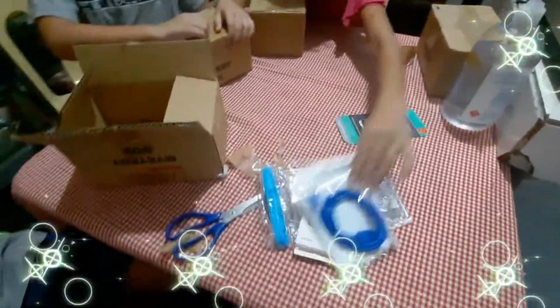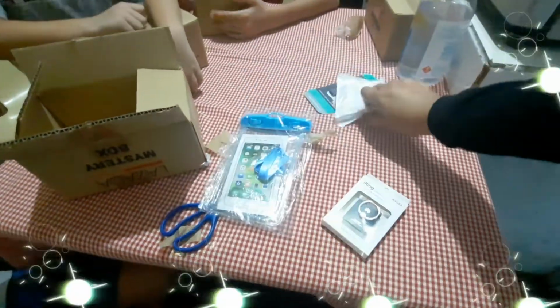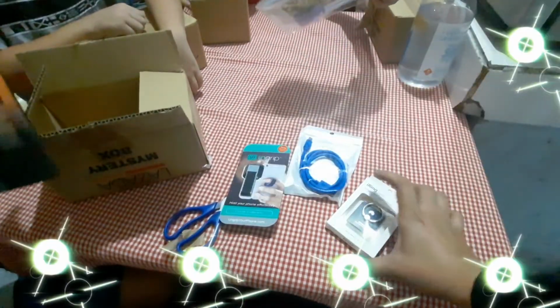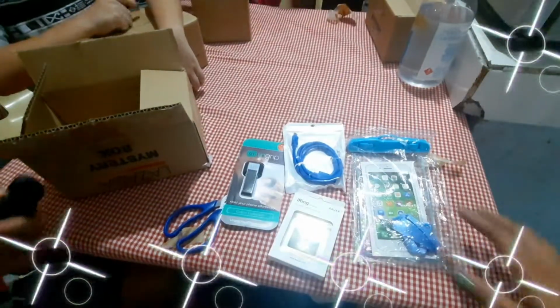My turn guys! Let me see. Wait lang. Tingnan natin to. Wow! Ganda! Pang ano to, oh? Pang camera. Selfie stick tawag din. Okay, not bad for 199 pesos.